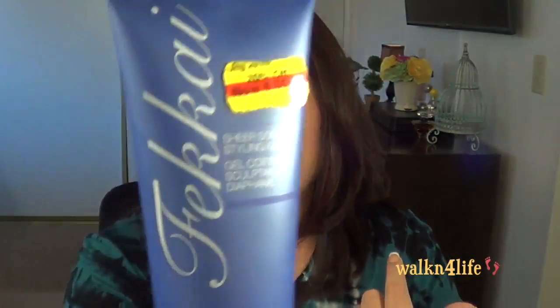And this brand, this Fakai, I have used their shampoos, and I really love this brand. I haven't used this, but the shampoos are very, very nice. Very expensive for how much you get, though. $20 at Target for the shampoo and $20 for the conditioner. So I thought for $6 I would try it and see if my husband liked it. I don't really use styling gels, but I will be using it on my son, and my oldest son can use it as well.